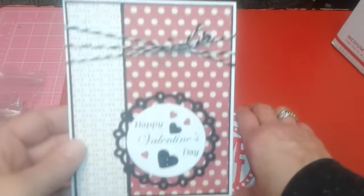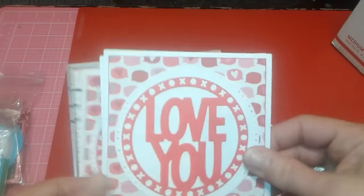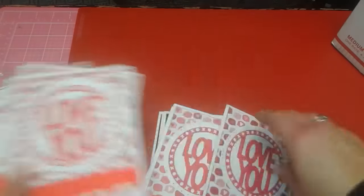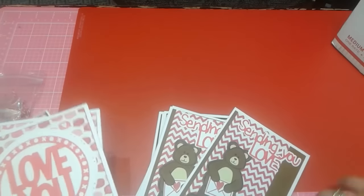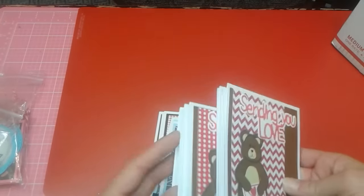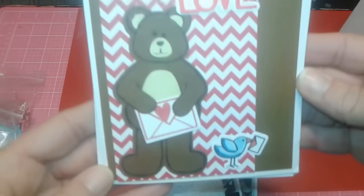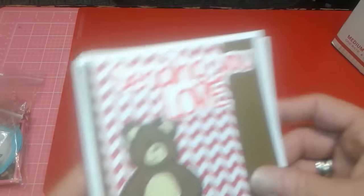And then here's the larger cards that she made. And these are really pretty. I love the twine. I love the die cut. That's a really pretty die cut. Oh, she made quite a few of those. And then she made, oh my gosh, look at the bears. It says sending you love. Let me see if I can put them in categories. Look at that with the little birdie and the envelope. Oh, these are cute.